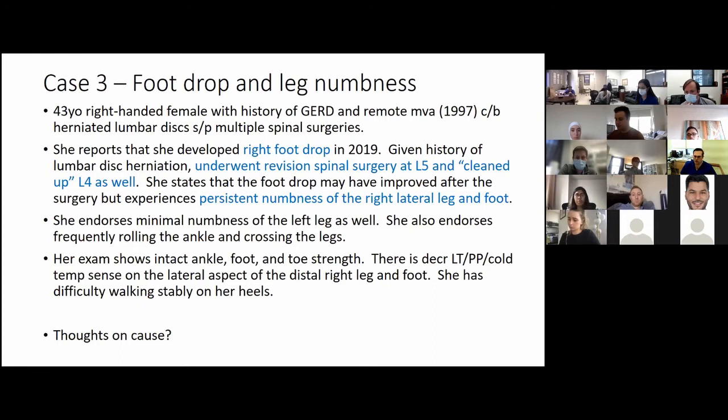Her exam showed normal strength, but sensation to light touch, pinprick, temperature on the lateral aspect of the right lower leg and foot was abnormal, and she has difficulty walking on her heels. Any thought what this could be? Does anyone think that this was from the spine? Remember, guys, you can also write it in the chat as well.